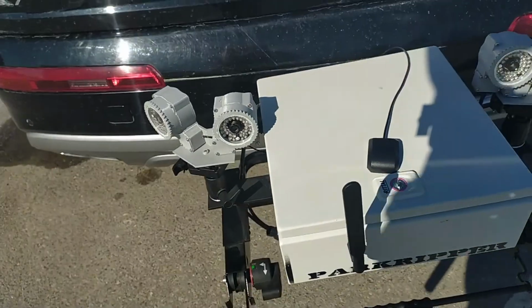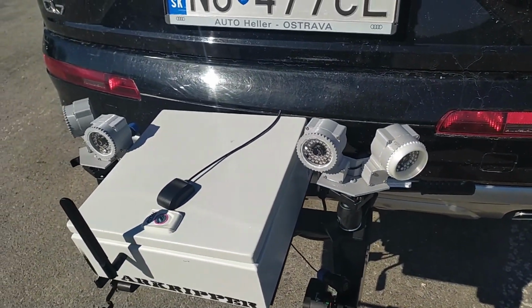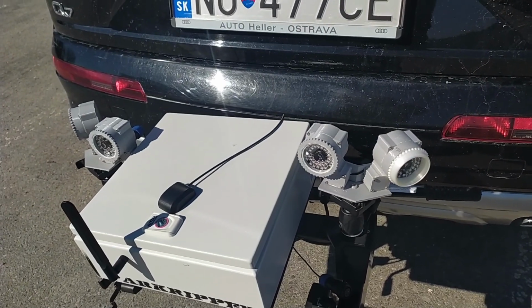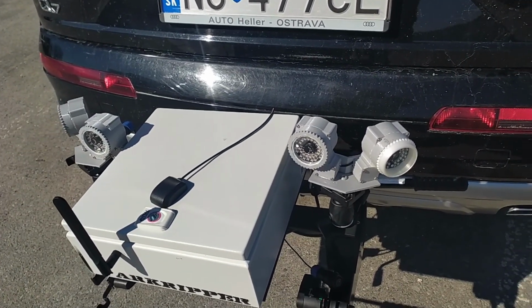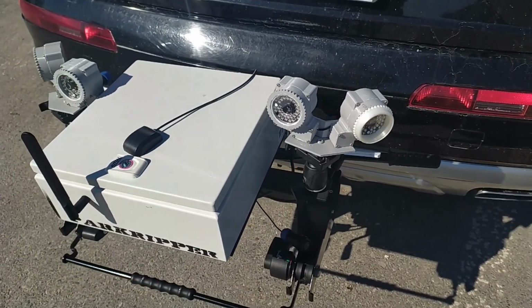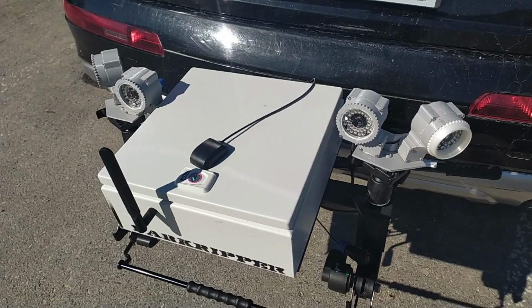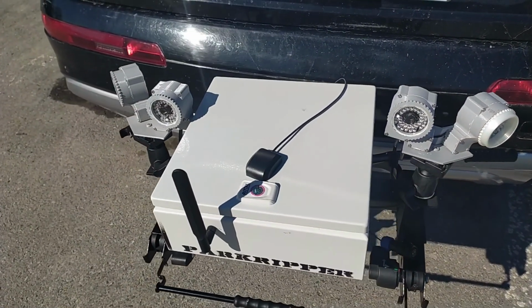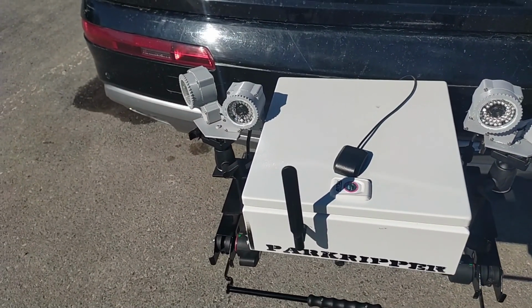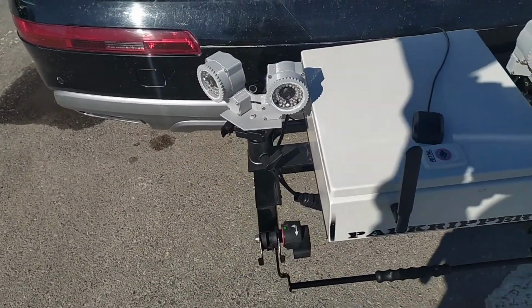It has four image sensors pointing in both directions. All the image sensors have built-in infrared illumination in order to function properly during the nighttime or lower visibility as well. As a matter of fact, during the nighttime, the image sensors capture better picture quality due to the reflectivity of the material the license plate is made of.